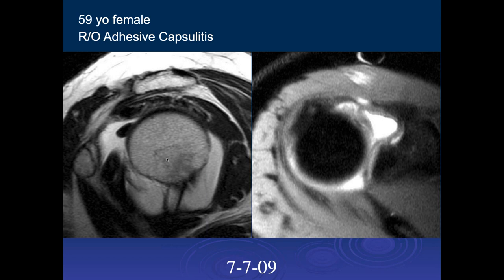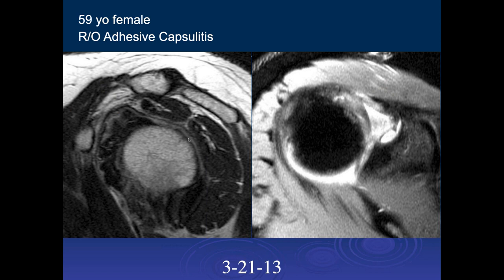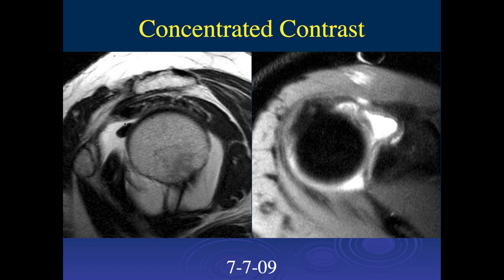What I want to point out here is that in actuality, these studies are the same study, except the one on 3/21/13, they used too concentrated a contrast. And therefore, on the sagittal T2s, the contrast was low in signal intensity. This was actually not scar. This was all contrast. So I just, again, want to point out that if you're dealing with T2-weighted images, and the contrast is too concentrated, you can get fooled.